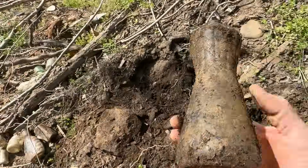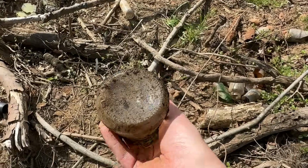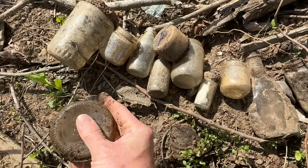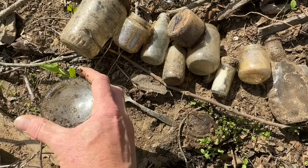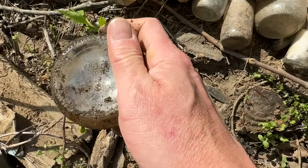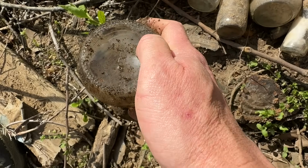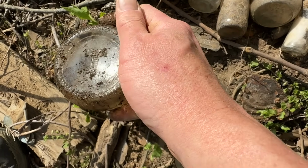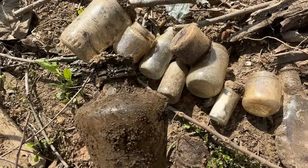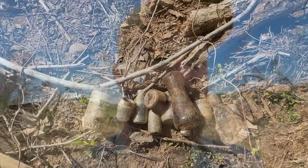Oh, yes. Look at that shape. That's a cool shape right there. What do we got here? Oh, man. That's a cool bottle. It's got a pontil too. At first I thought it said 1841, but I think it says 1B41. All right, not as old, but still a cool bottle.